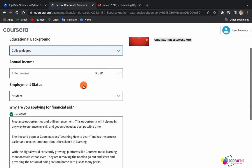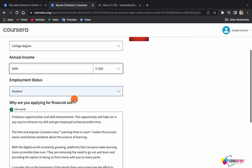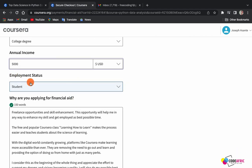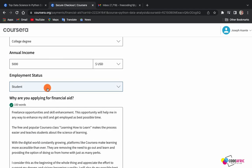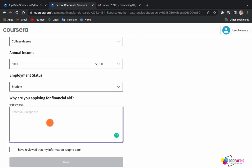Now you move on to your annual income. So how much do you earn in a year? Probably I earn $5,000 in a year. Put in something there, and employment status. So you say I'm a student. If you're not a student, you can put in whatever you are doing, but most importantly, you are seeking an aid, so you have to put in some details that will be reasonable.